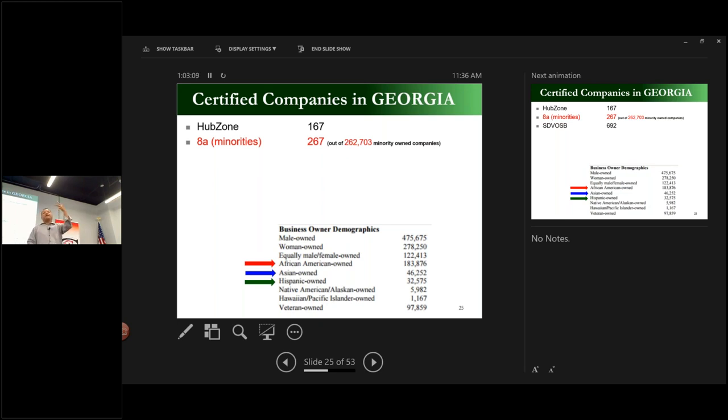There's three ways you grow out of the 8A program, actually four ways. The first way is 9 years pass, and regardless of how much you want, you're out of the program. The second way you graduate out of the 8A program is if your primary NAICS code threshold is $27.5 million, and you make more revenue than that, on a 3-year average, then you graduate out of the 8A program. So you can graduate through too much revenue.